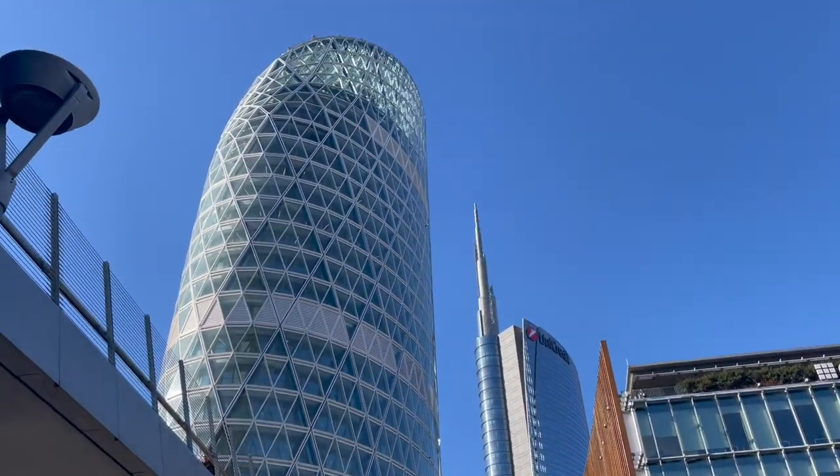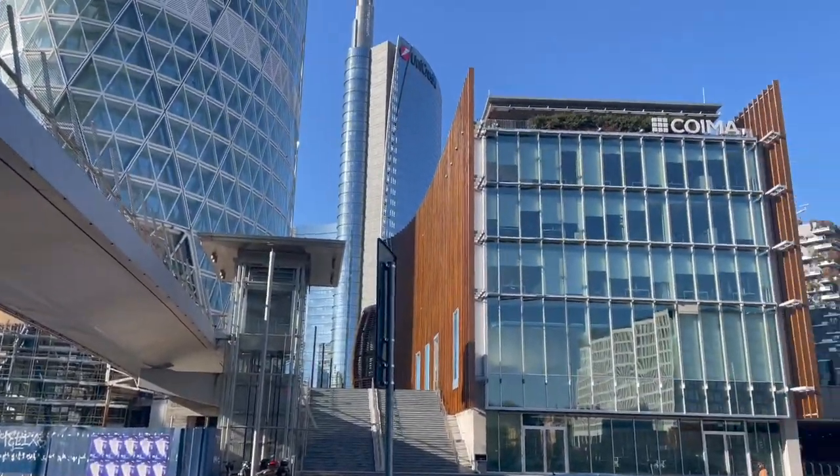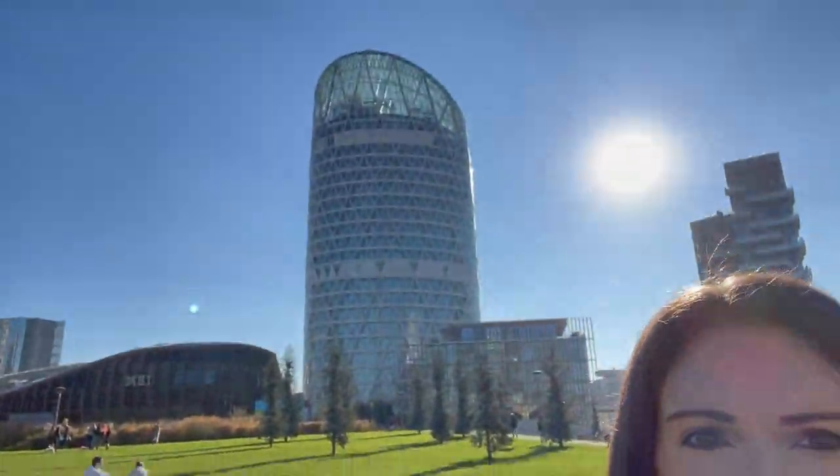Oh, this place is really cool. It's like cool skyscrapers. This little square is so cute. So many tall buildings. Oh, I love skyscrapers.